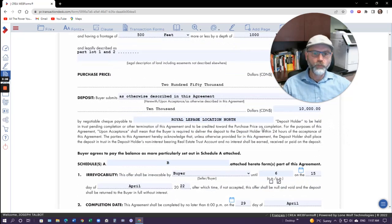Then you need to decide, where is that deposit going to be held? You can't just give that deposit to the seller, because he can spend the money and then not close the deal. So you need to put that money in trust. Typically, not always, it goes to the listing brokerage. It can go to the buyer's brokerage, not very often, and it can also go to the seller's lawyer or the buyer's lawyer.